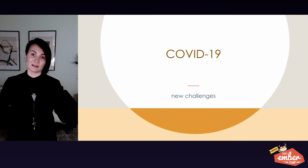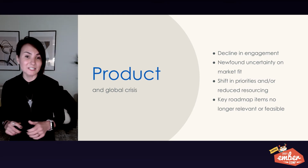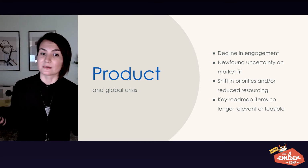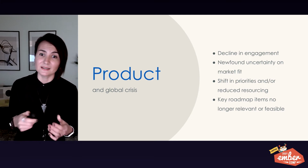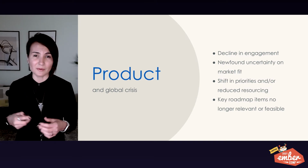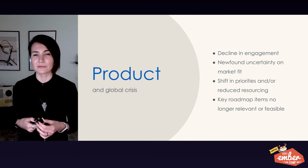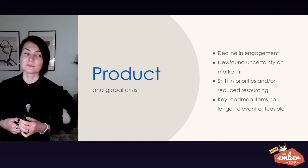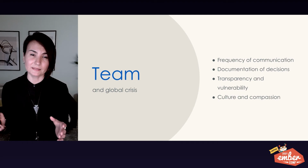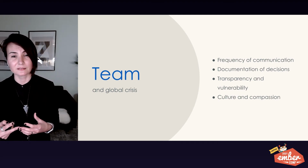Then the world turned upside down. Along with drastic changes that came to our day-to-day lives with remote work, we started seeing a decline in engagement from customers. Roadmap items no longer seemed relevant. A third of our engineering bandwidth was borrowed by another team. The launch was postponed. All that endangered our team culture, which we cherish a lot.